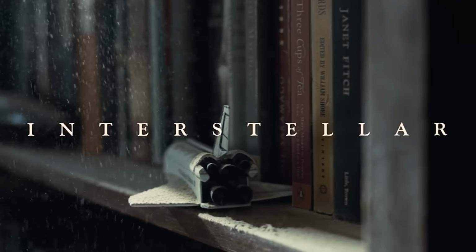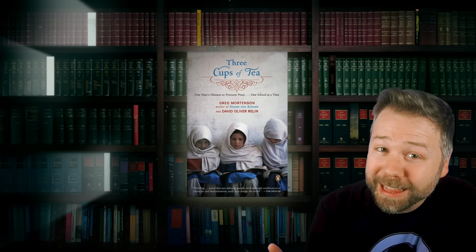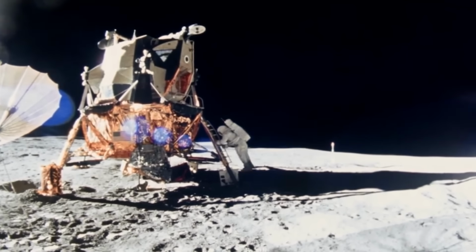Now, another one of the books from the bookcase was Greg Mortenson and David Oliver Relin's Three Cups of Tea, which is about a school for girls, but Mortenson was later accused of fabricating accounts while writing this book. And key to this film is a girl challenging academic authorities who spread these kind of lies, like Miss Hanley here and later Professor Brand. Miss Hanley believes that the Apollo missions were faked, which is so frustrating while watching this movie.